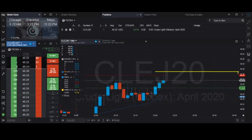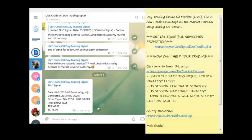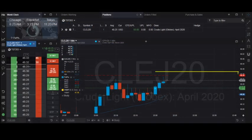I don't remember the stop loss, so let's take a look at our Telegram. Stop loss is at 48.06. Okay, so it's quite clear now, and let's wait. Hopefully this trade will end in a few minutes. I think we have already been in the market for 2 minutes.